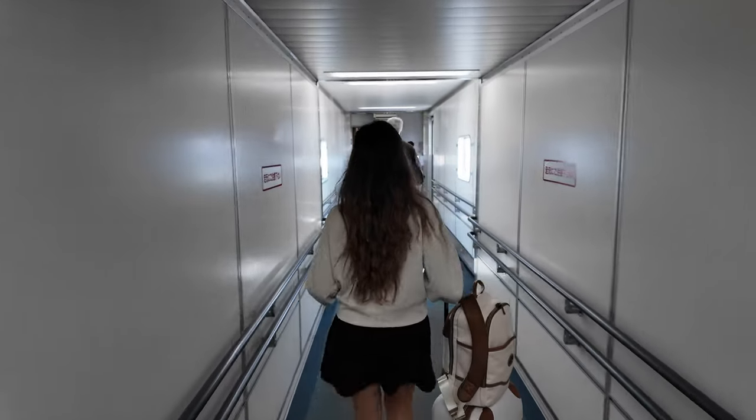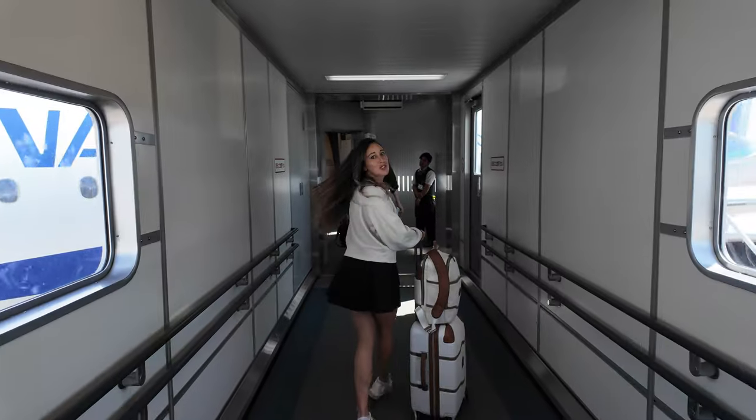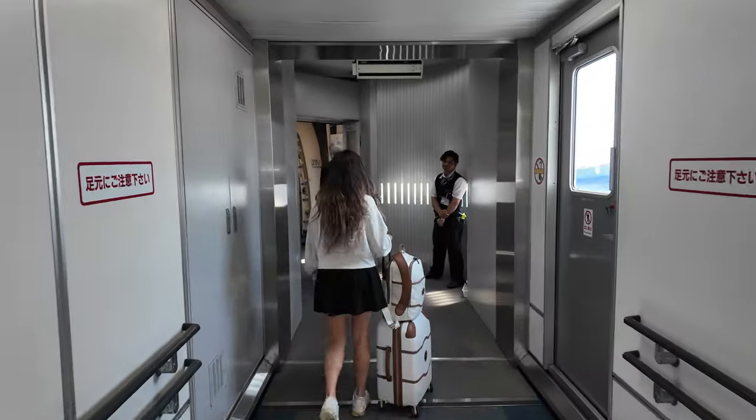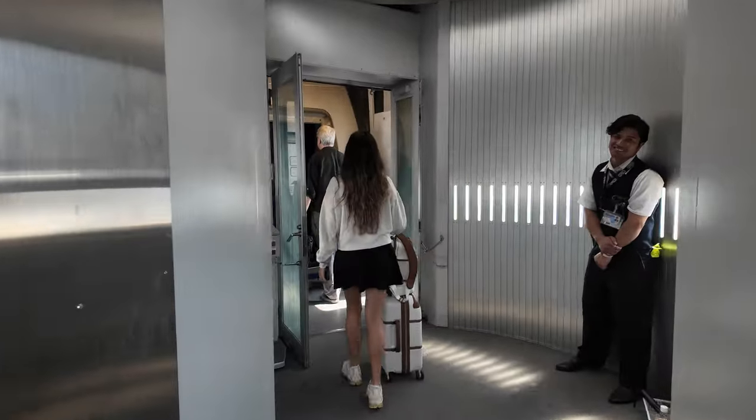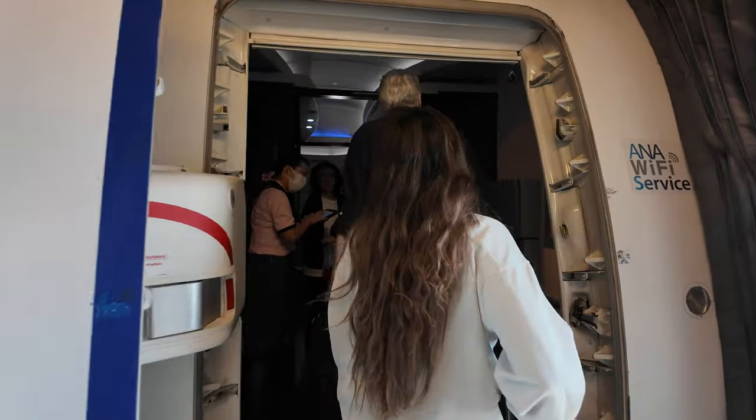That's something we didn't experience on JAL's A350-1000 either. JAL's boarding felt more streamlined, with a clear separation for each cabin. It may seem like a minor detail, but when you're paying for business class, those little touches can make a difference in how you feel about the overall experience.